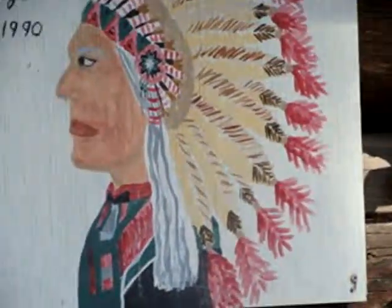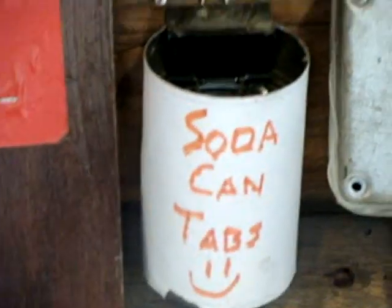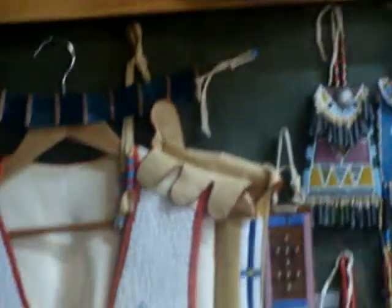1990. That old? That young? Must have been something else before. I suspect they use it for crafting. Beadwork. Laser cut work. A lot of American Indian culture.